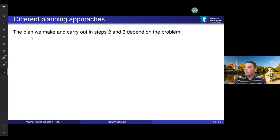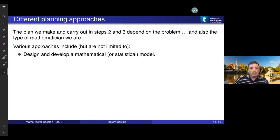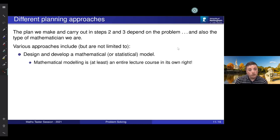The actual plans you make, as I've already alluded to, will depend on all sorts of things. It'll depend on the problem, on what sort of maths you naturally lean towards, and essentially what kind of mathematician you are. So I've just suggested some of the ideas that I might have. You might develop a mathematical or statistical model to describe what you're doing. This is very common, especially in applied mathematics or in probability and statistics. We have whole lecture courses in mathematical modeling. That's a very involved area once you really get into it, and come to the University of Nottingham if you want to see more about that.